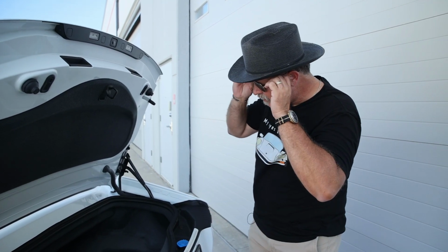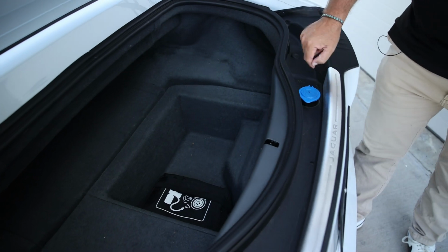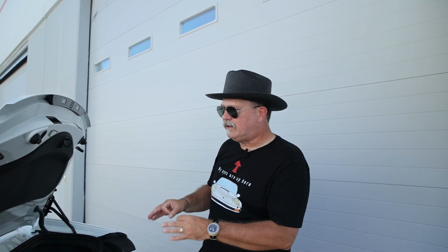But you want to look in here too though. Is the spare tire kit still here? How clean is this? How clean is it around here? All these little things tell you who the previous owner is and how well he took care of this car, which is really the key when you're buying a car like this.